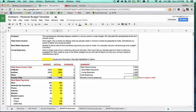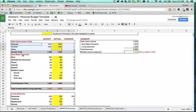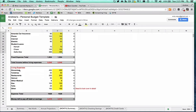And the monthly summary looks like this. It's basically just one column from the annual projections tab. Take home income, must make payments, how much was it actually? Why was there a difference? And we would look for explanations here. And then living expenses, groceries, toiletries, and so on and so forth, like you saw before. Why was there a difference? What are we overspending on? What are we underspending on? And so we would look through all of that.